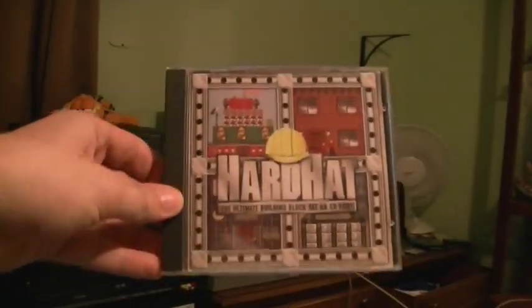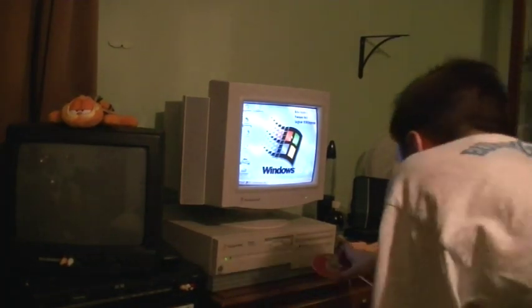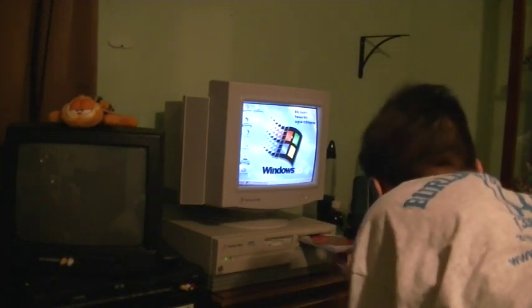Okay, let me just zoom out a little bit for now. Hard Hat. Here's the original jewel case. All the little info for it. We'll open it up here. The original CD I've owned since I was 6. So, I will pop it into the CD-ROM drive. It's designed for Windows 3.1, but of course it works on 95 just fine.